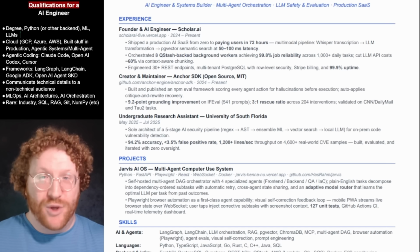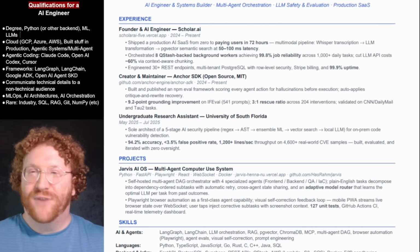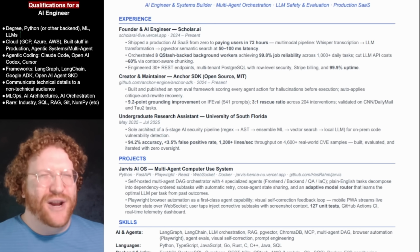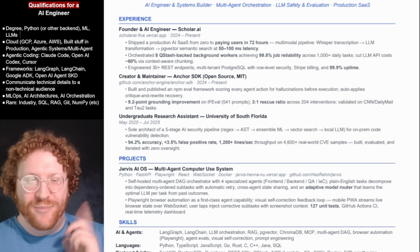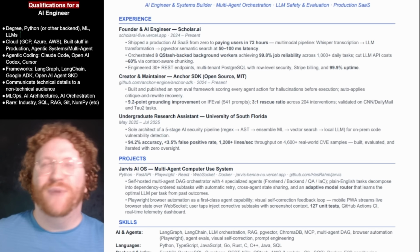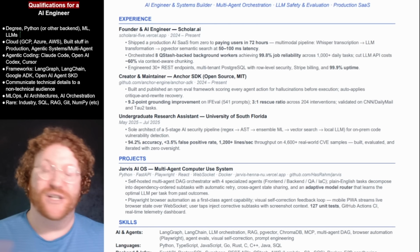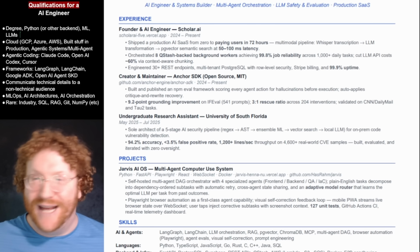Recruiter here to review your resumes. The resume we have up first is a garbage AI engineer resume. Now you may be asking, how do I know it's garbage before I even look at it? Well, they told me. They told me their ratio, and the ratio is how you can tell if your resume is good or garbage, which is simply how many applications it takes to get an interview.